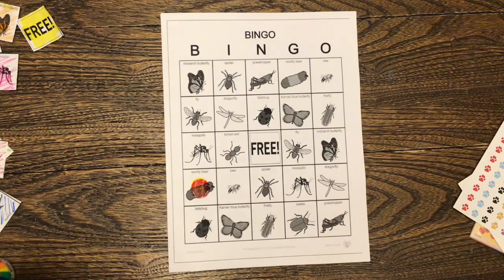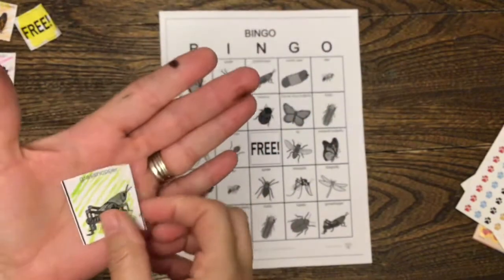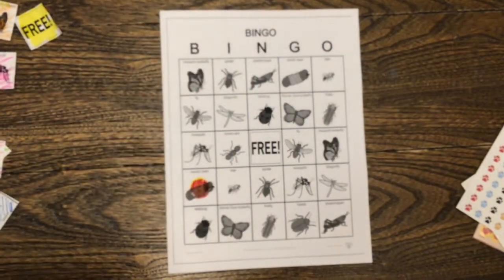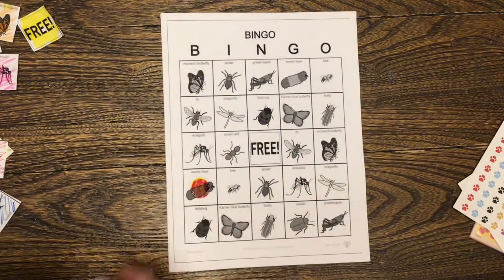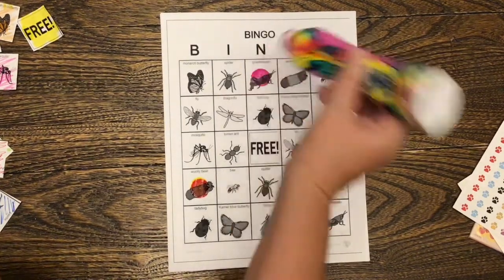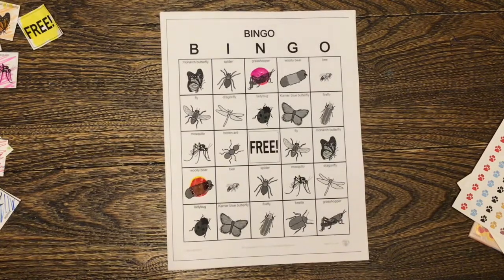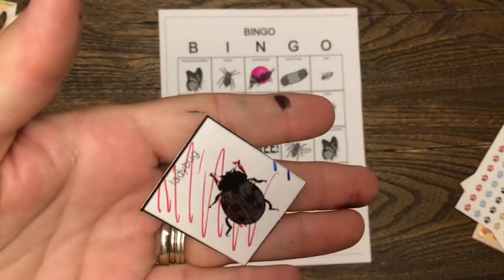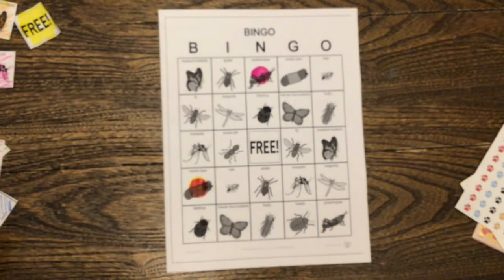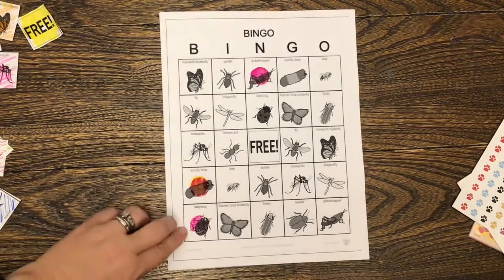All right, next one. What is this guy? That's right, he's a grasshopper. Okay, find a grasshopper on your board. Is there any grasshoppers in here? No, is there any grasshoppers in here? No, that's okay. Let's just find one. I'm gonna stamp this one. Okay, whoops. Okay, now let's find the next one. What's this one? You know it, what is it? Ladybug, ladybug. Okay, look, there's a ladybug right in that same row, right here. Okay, let's stamp her with our pink stamper.